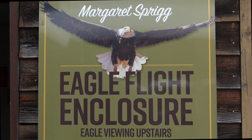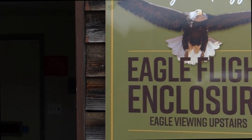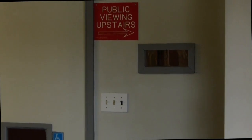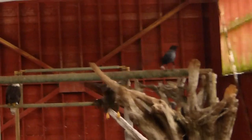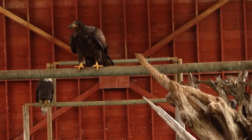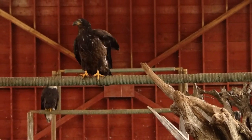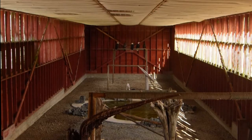The whole journey begins in the Margaret Spring Eagle Flight Enclosure, the final stop for our rehabilitated eagles before being released back into the wild. The long flight enclosure gives the eagles the space they need to build back up flight muscles before being released.